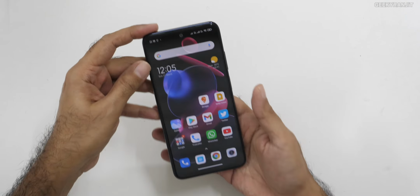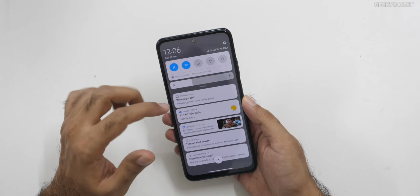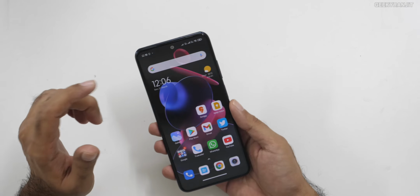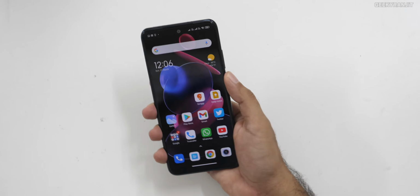Okay, first let's talk about the good things on this device, and the first thing is regarding the screen, guys. And this is the big thing. Xiaomi says this is an AMOLED screen. It's a 6.43-inch screen, so not very big, so nice to hold in the hand. And I have to say, I am liking the AMOLED screen on this one, guys.